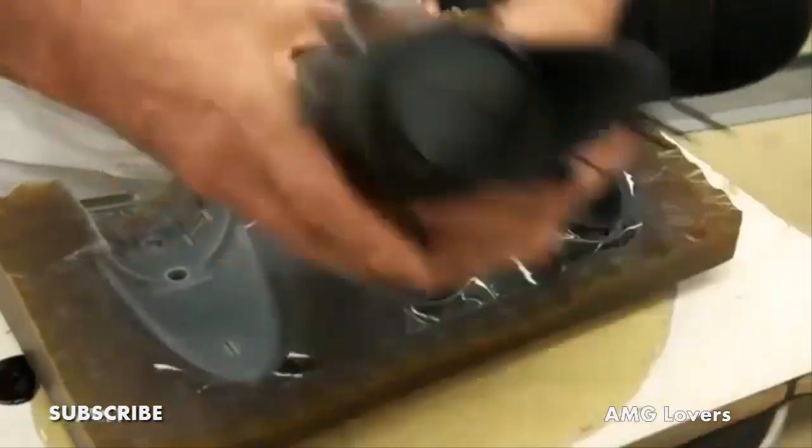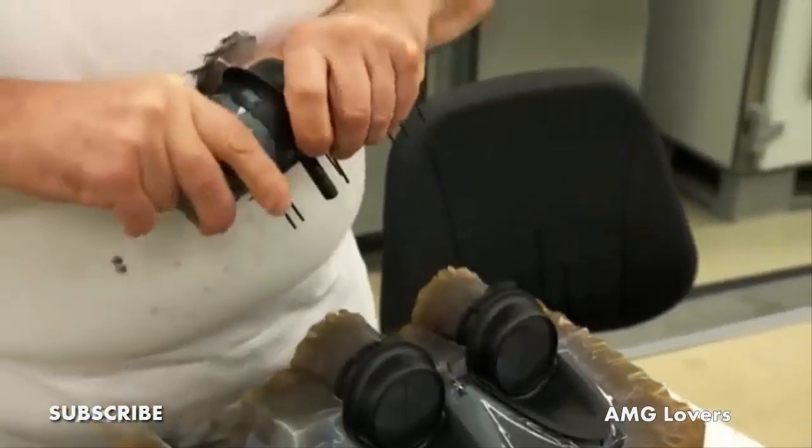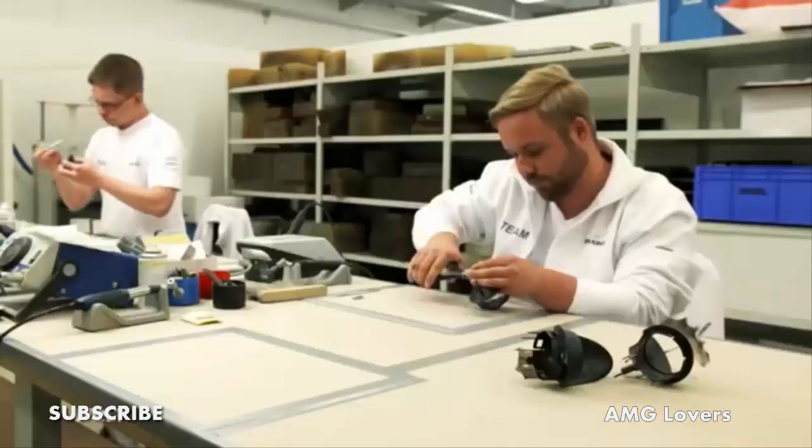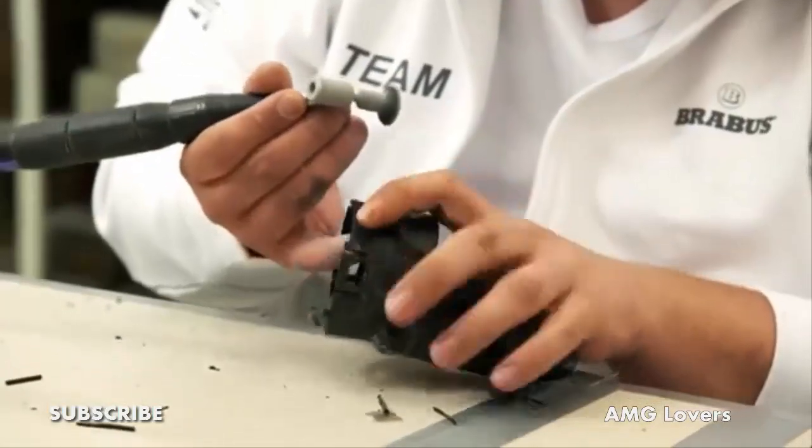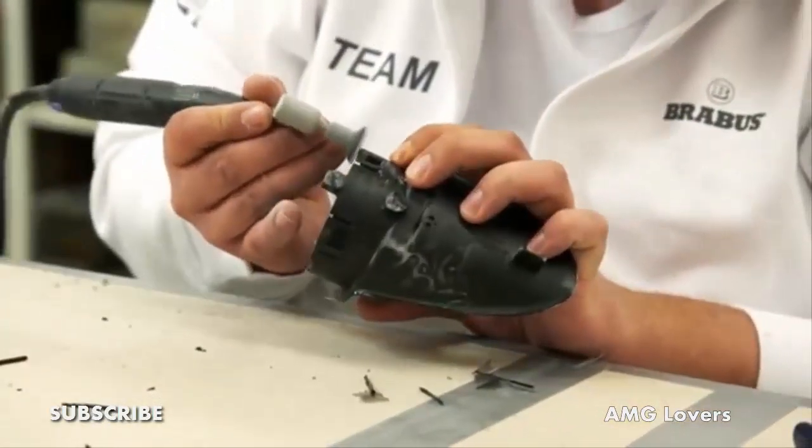The latest generation instrument holders still require further modification. The colleagues apply the finishing touches to the new parts. They are then painted and ready to be installed in the car.